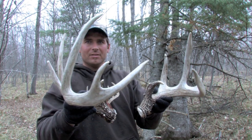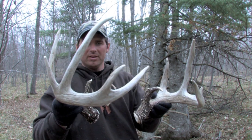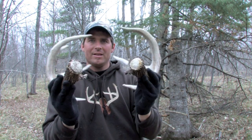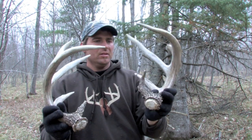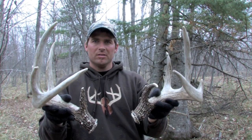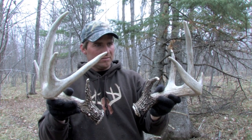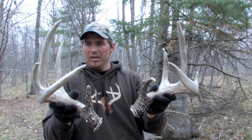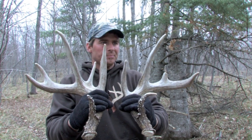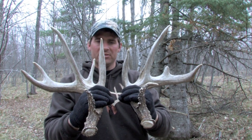Look at the mass. Cool sticker point in between the G2 and G3. Unbelievable bases on it. Just huge mass. This brow tine curled way over. Busted his G4. Absolute giant buck. Very unique. Laying right in the sun too, and it's still, they must have been really dark. But these are probably by far the most massive antlers I've ever found.